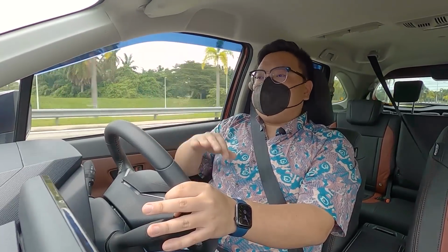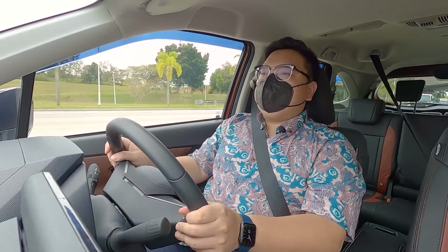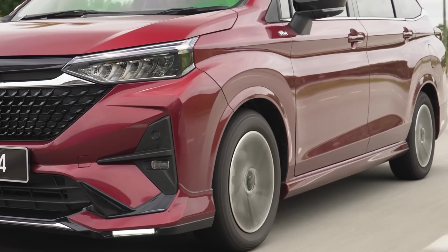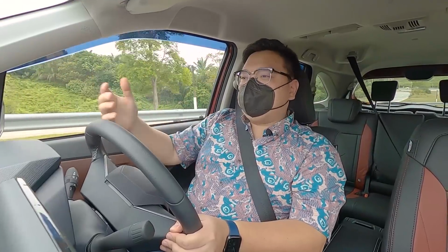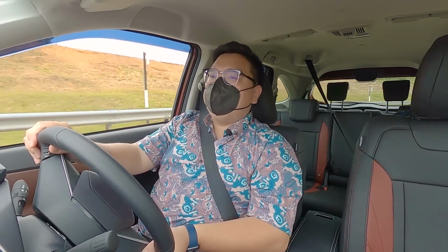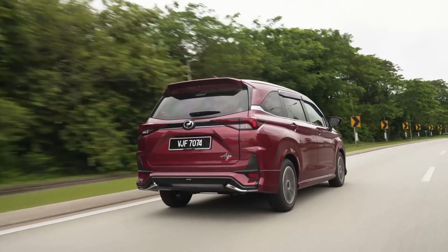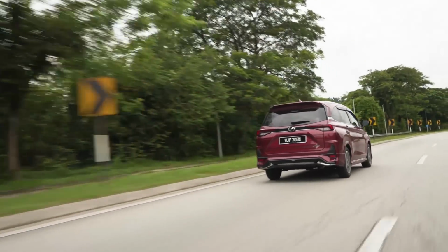If you were to compare this back to back, I think you would be very happy with the improvements that Perodua has made with this car. I don't think it's necessarily any quicker than the old Alza. I think it may even feel slightly slower because the old Alza was even louder still, and the change of the gears of the 4-speed automatic may make it feel like you are going slightly faster. But in terms of overall daily drive, this is clearly more than enough. I don't think this is underpowered at all.